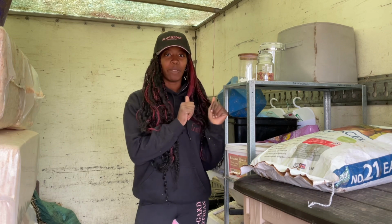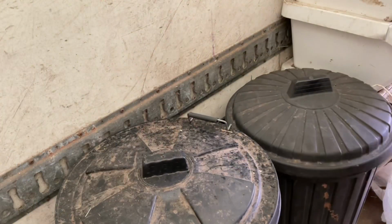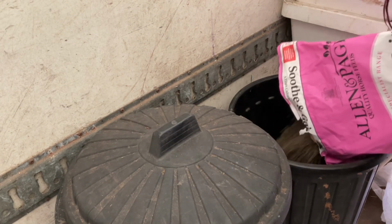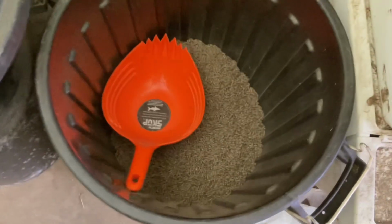So I'm going to just pop my feed in the bins now, and once everything's away I can start making my feeds. So I've got 2 different size bins here. I've got a smaller one and a bigger one. So the bigger one, of course, for the Ease and Excel, just because I have more of it because they're both on it, and I use the smaller one for Candy's Soothe and Gain.